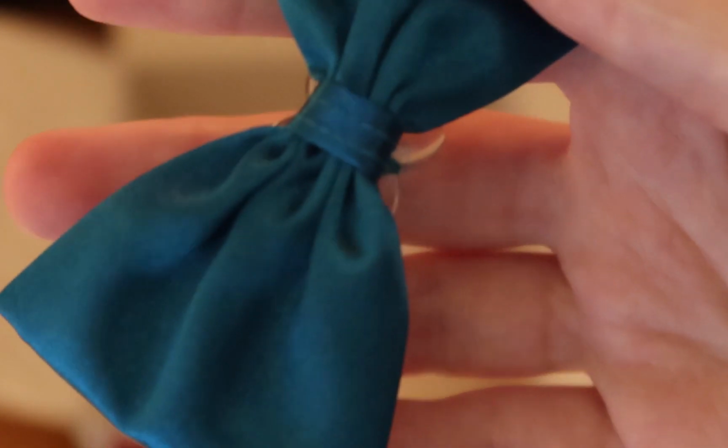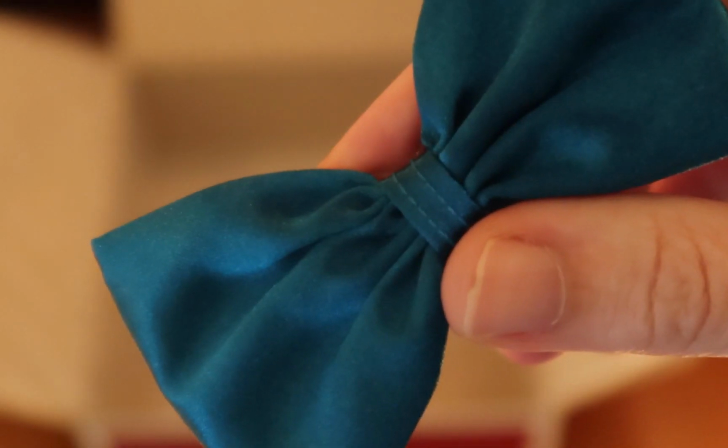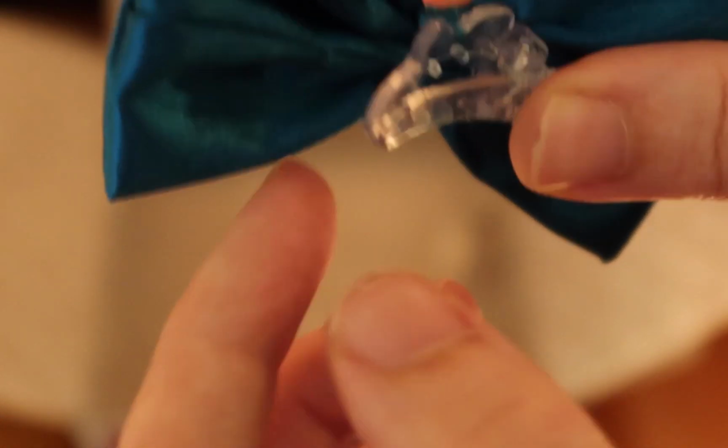So this hair clip looks cool. It's the same material as the dress, and it's a bow, a satin silk material. And what's nice, I think, about the new hair bows that American Girl's been doing is it has a butterfly clip here, and it's plastic.